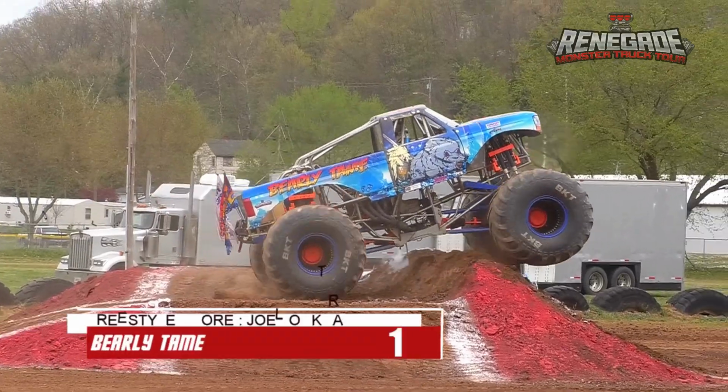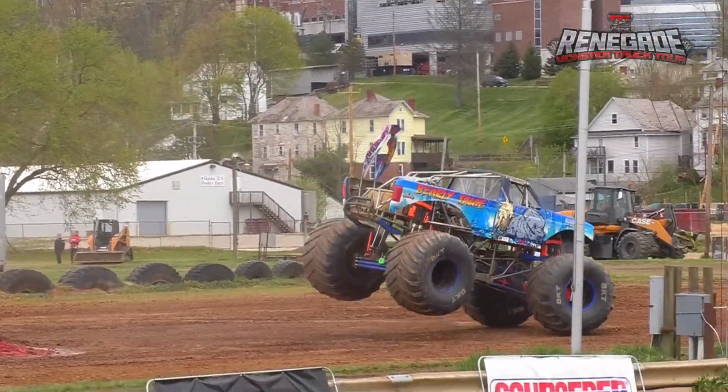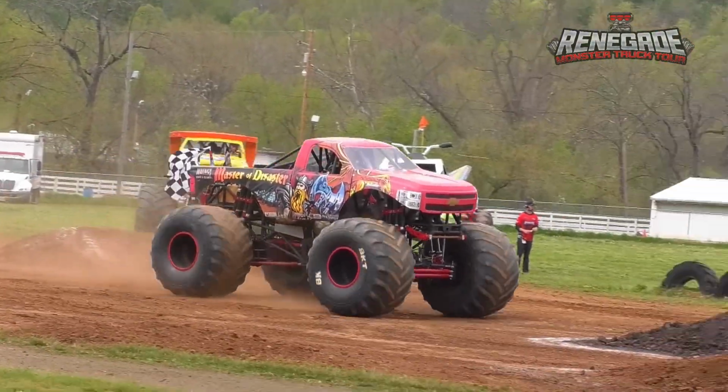He put up a number early and a score of 11. But watch, freewheeling on the front wheels. That was incredible. Props to Joe Lockhart for making that work. I don't know how he did it, but he did it.